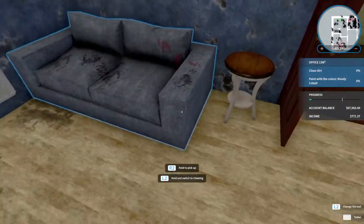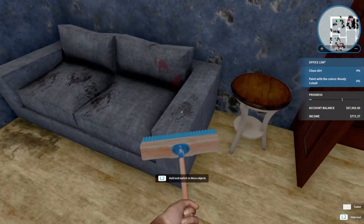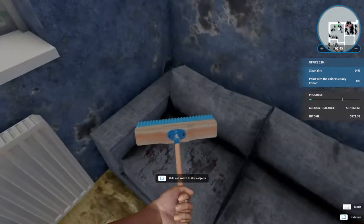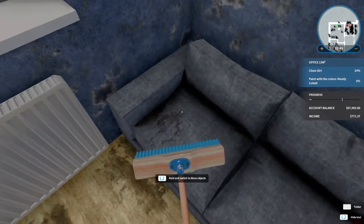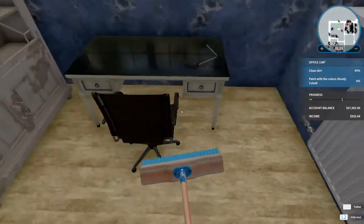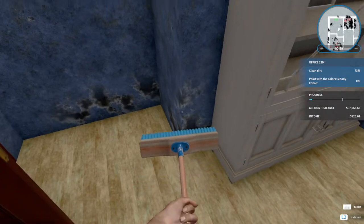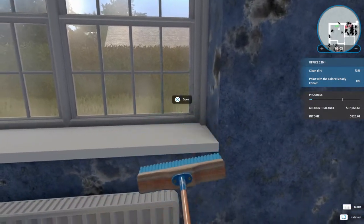And obviously, try to clean what we can too. Since I do have the ability now where I can see everything on the mini map, that's gonna really help make my life a lot easier. I might also try to improve the cleaning speed. I did have the one upgrade there, but it still does look relatively slow. So I think that's something I'm going to improve on.